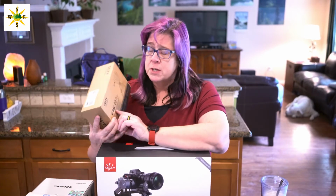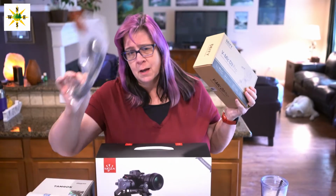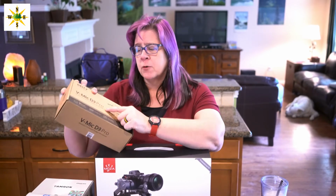So I did a lot of research, and I purchased the DEITY brand, and this is the V-Mic D3 Pro, and then I bought a windsock to go on top of it, and that will enable me to get higher quality audio. Also, what's cool about the Pro version is that you can plug it into your phone and your laptop, either one, iPad even, and you can do audio recording that way through the microphone. I thought that would be a great thing to do if I need to do voiceovers on a video. I wanted to have that capability. So that's what made me choose this microphone over the other. They have a version that doesn't have the word Pro at the end, and I think it's cheaper, but that's what made me choose this one.